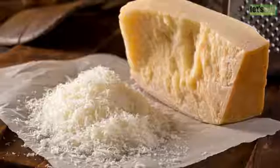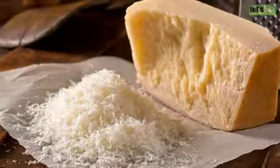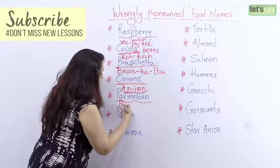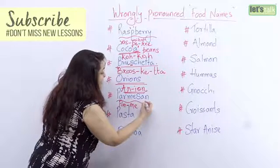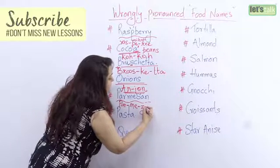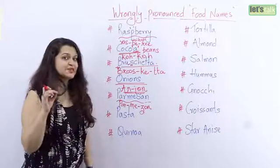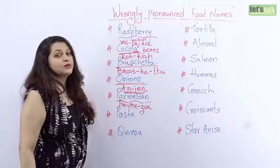Moving on, we have somebody from the cheese family. Now, this very cheesy cheese is very difficult to pronounce. Now, look at the spelling, okay? It's P-A-R, which is par, M-E, which is me, and S-A-N here is a little difficult to pronounce because in the pronunciation, it's said as Z-O-N, which is parmesan. So the pronunciation happens to be parmesan and not parmesan, as a lot of people say it out.